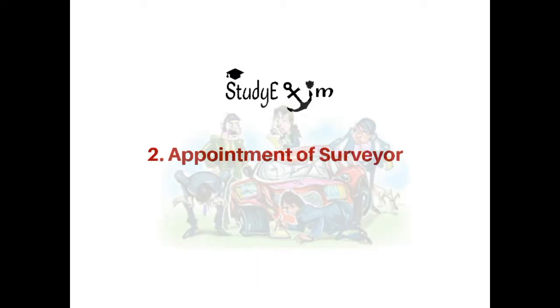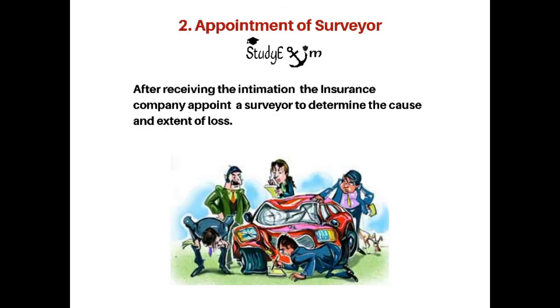Second step is appointment of surveyor. After receiving the intimation, the insurance company appoint a surveyor to determine the cause and extent of loss.